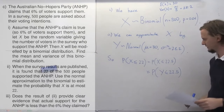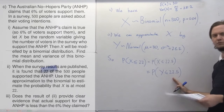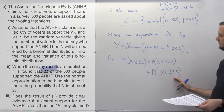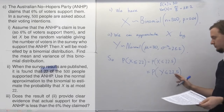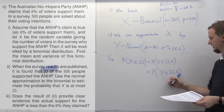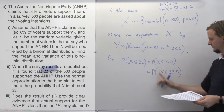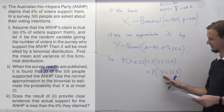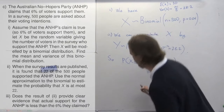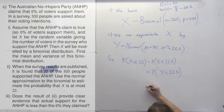Now, I've seen a lot of people ask, do I need to do this continuity correction? I think it's a wise idea, because it's not wrong to do, and it's better. It's a little bit more accurate to do it this way. What's nice is this is a normal distribution. Unfortunately, I don't have any information about this particular normal, but I do have information about the standard normal.